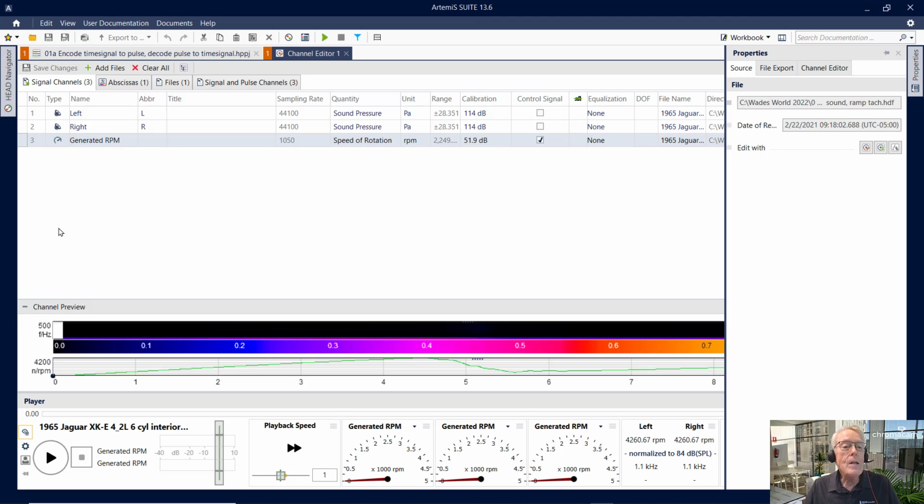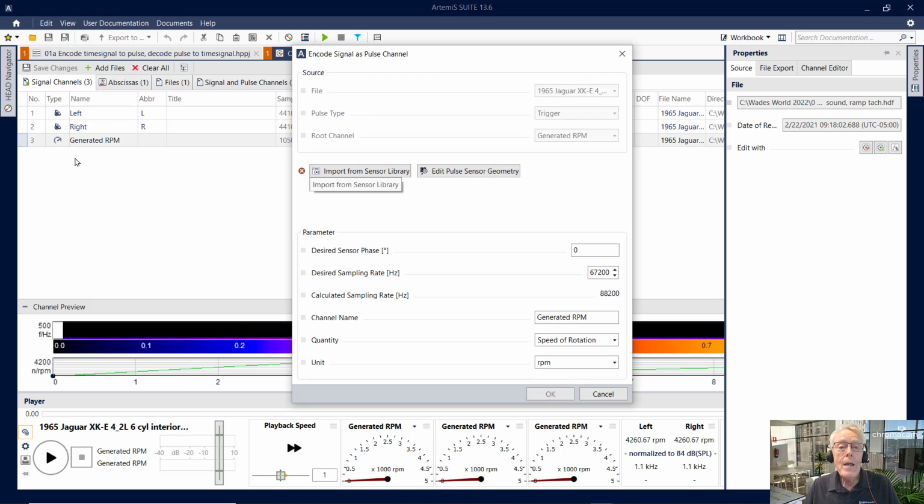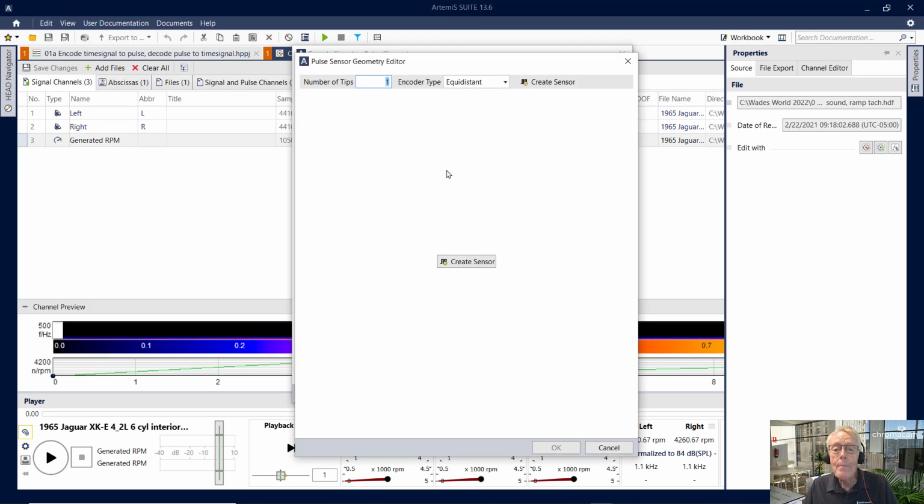So what can we do to get a pulse? This is extremely easy and extremely wonderful. Simply hover over the icon for the type of the ramp channel, right-click, and do Encode Signal as Pulse Channel. Then the system wants to know, give me a geometry, for example, 1 pulse per revolution. So let's simply click that.